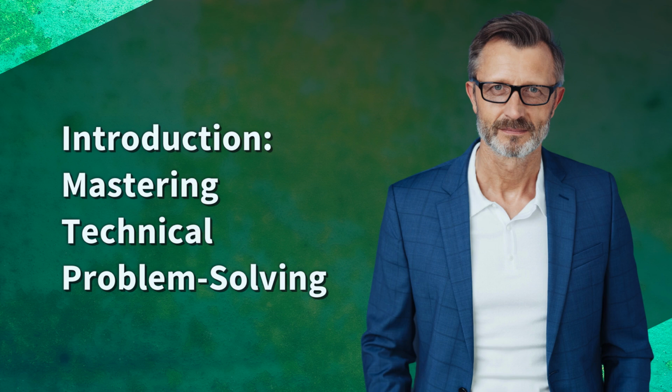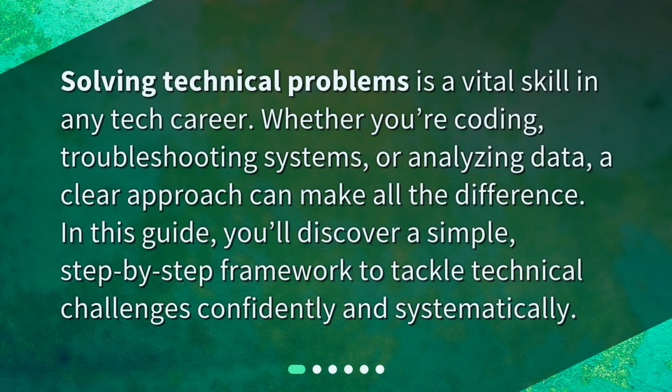Introduction: Mastering Technical Problem Solving. Solving technical problems is a vital skill in any tech career. Whether you're coding, troubleshooting systems, or analyzing data, a clear approach can make all the difference. In this guide, you'll discover a simple, step-by-step framework to tackle technical challenges confidently and systematically.